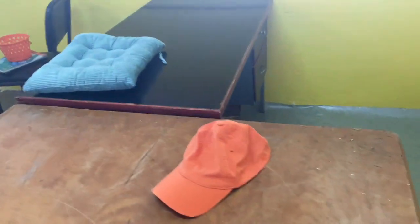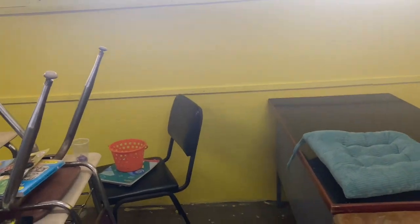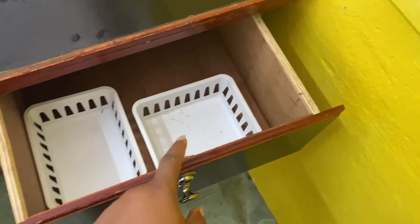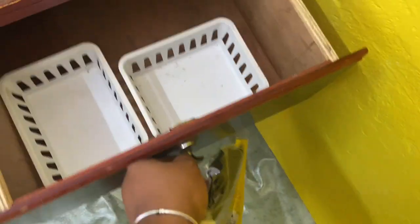I bought this for my reading corner, two of them, but I'm going to use one for my chair because my chair is dirty. So I'm going to clean it and then cushion it. I was wondering if I should put the mirror here or here. I don't know, let's see. In the drawer, I added these two. I have one more in the car, but I can't find it right now because the car is full. For this table, this one is okay at the top. I bought a black table cover, the party plastic one.